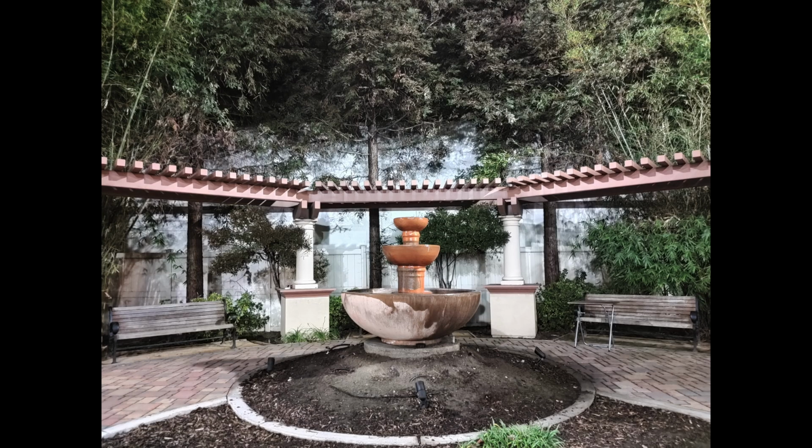But it can also be hit or miss. While it can produce those really impressive images, even in low light, it can also produce some pretty bad images in low light, where the images are just over sharpened and completely washed out. So hopefully Xiaomi can update the software to be a little bit more consistent in both daylight and low light, because it can produce some really good results.